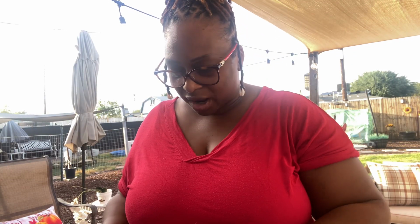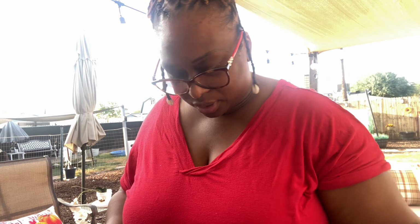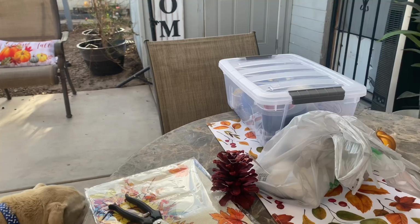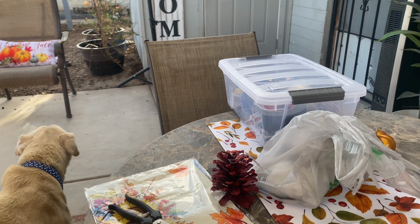Hey y'all, so I gave in to what I said I wasn't gonna do, and that was buy any more fall decor. I said that how it was is how it was gonna be, but I just couldn't sit with myself. So I went and picked up a few more items from the Dollar Tree. Let me show y'all. Hold on. So these are the couple things.